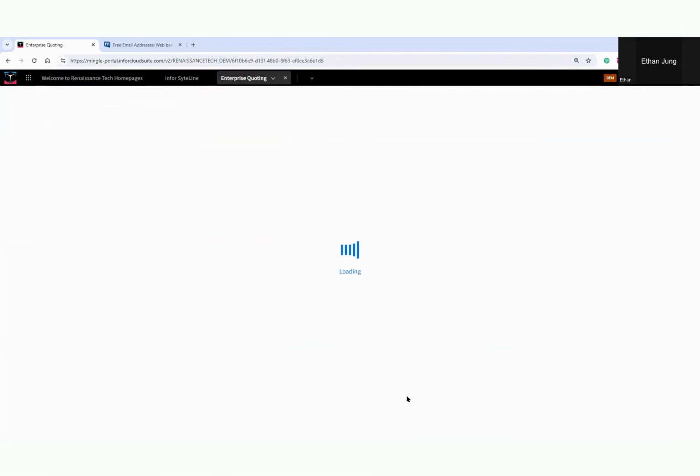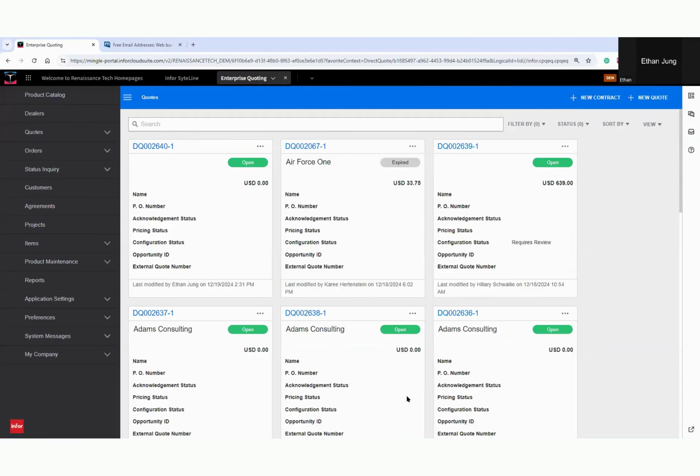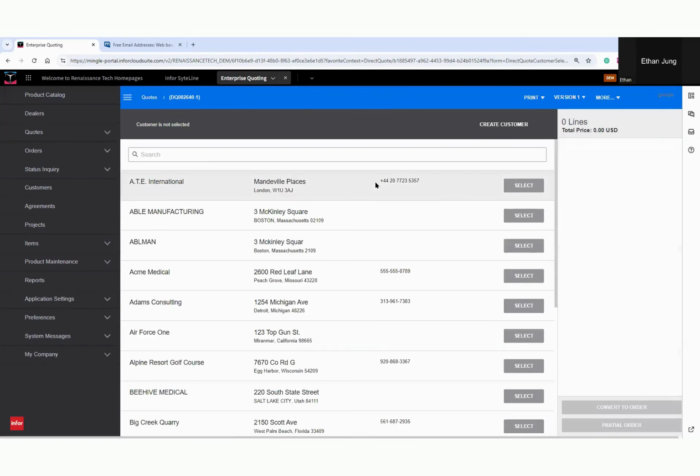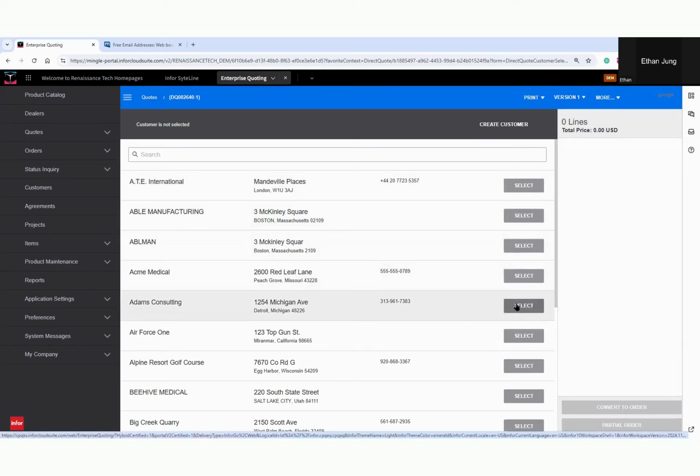And when I click on the button, it launches me into enterprise quoting. And from here, some best practice is always going to be to select the customer. For today's demonstration, I'm going to go ahead and select Adams Consulting. And these customers are essentially being synced in from Syteline in this case, although you can also sync it from your ERP, or you can have these be living inside of your enterprise quoting solution.